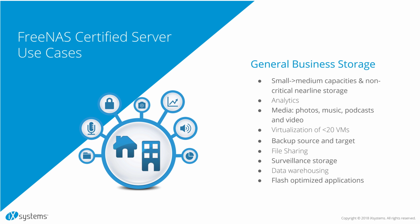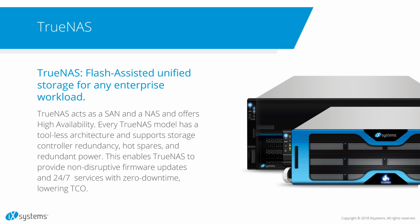For customers that do have mission-critical needs, that's really why we developed the TrueNAS storage line, and that's what we're going to talk about next. So TrueNAS is our enterprise storage appliance. This is where customers that require high availability, 24/7 support contracts. I think it is the most cost-effective enterprise storage appliance on the market with one of the lowest TCOs in the industry.